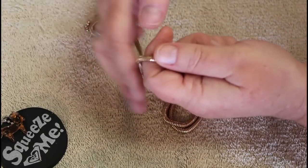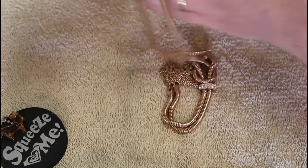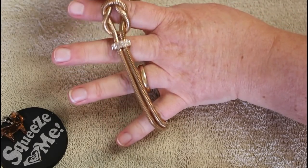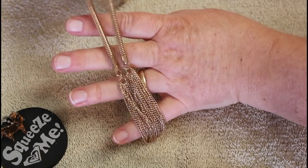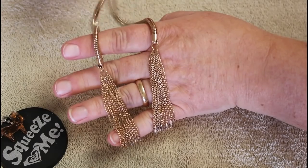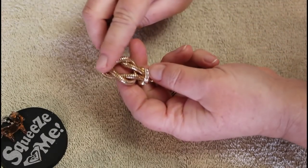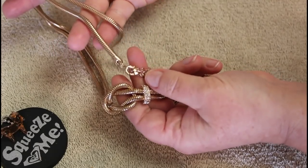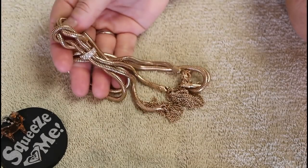Okay, this is kind of like this weird, it's not really a snake chain, but I guess it kind of is, but in a really gigantic form. It's lightweight, and then it has the knot with the little rondelle there, and then it comes down to two little tassels. So it's almost like, actually, I guess if you took this off, it could be an open-ended necklace, but I mean, it does have a lobster claw. It's got great presence to it.